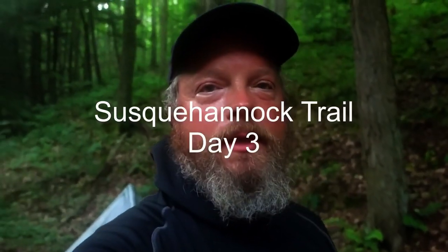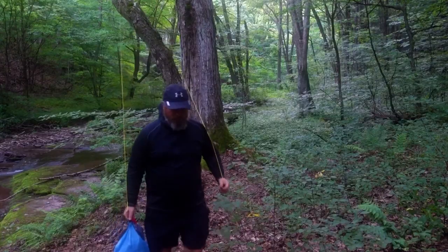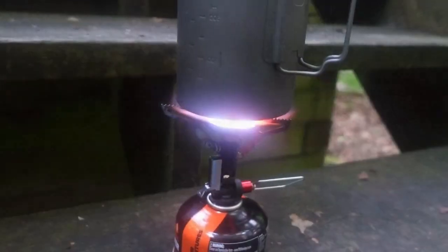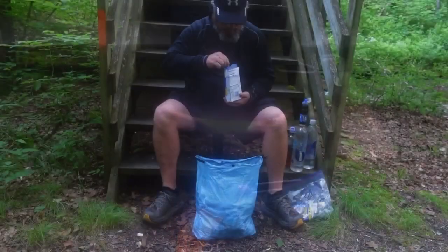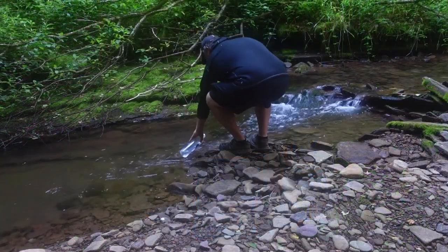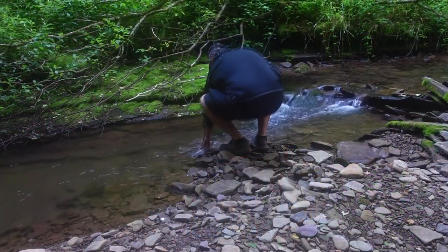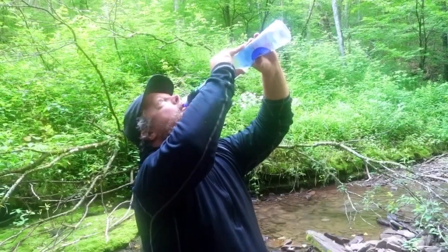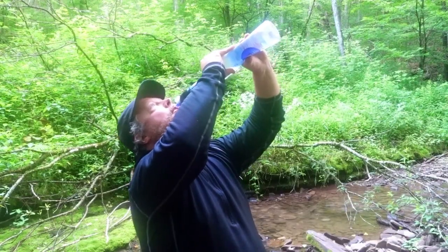My tent's all up. Good morning. This is day three and I'm going to eat some breakfast and get moving. It is 7 o'clock, I'm all packed up and ready to go. And today is nothing but a roller coaster up.